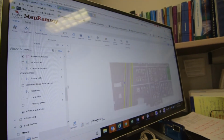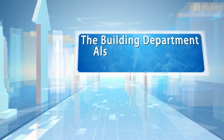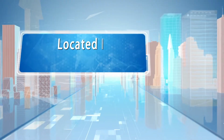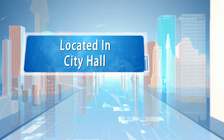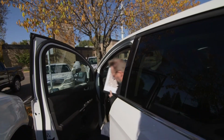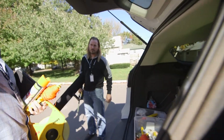So this program has these layers you can click on. So I'm going to go down and click on this aerial so we can see. The address files are a great resource, and we have them here, and so often people, when I get out to help them, I find that they haven't even asked to look. They don't even know that they're here. Okay, that should do it.